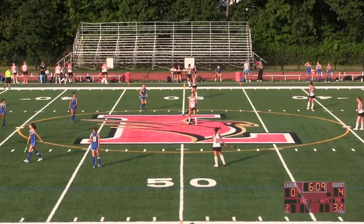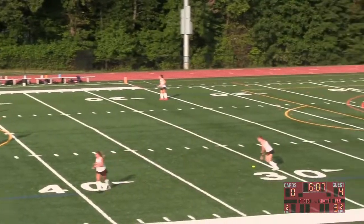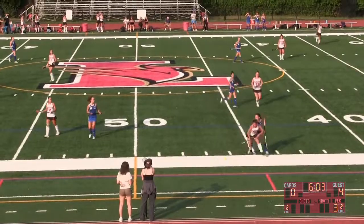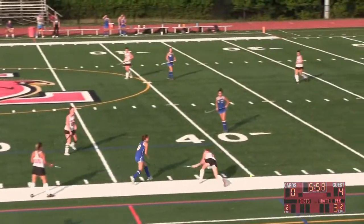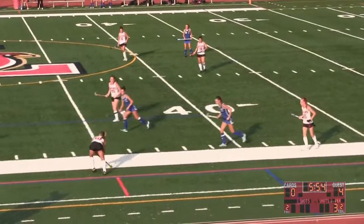Score now, Princeton 4, Lawrence 0. Lawrence puts the ball back into play. They'll drop it way back. Trying to advance it up the near sideline. Heavy pressure. They'll drop it back again. Oh, missed cross. Now up the sideline.